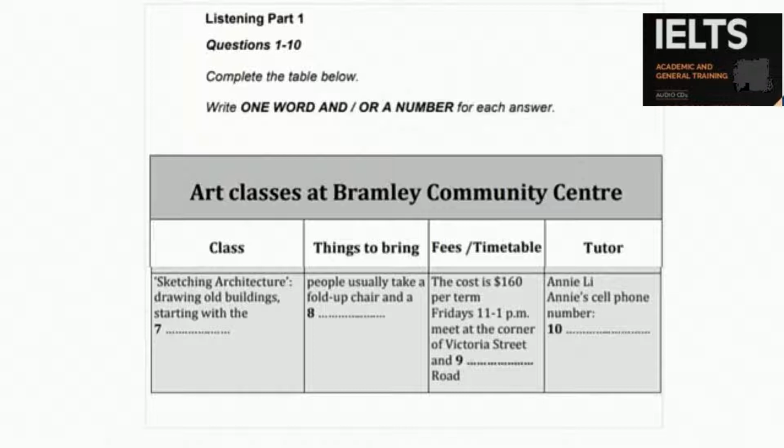I believe so. Is there anything else I ought to know? Well, the people who do the class, they tend to make a sandwich for themselves and bring that along. So I'd recommend you do that too. Good idea. I get grumpy when I'm hungry. All right. That's $160 per term for that class, and it's on Fridays from 11 a.m. till 1.